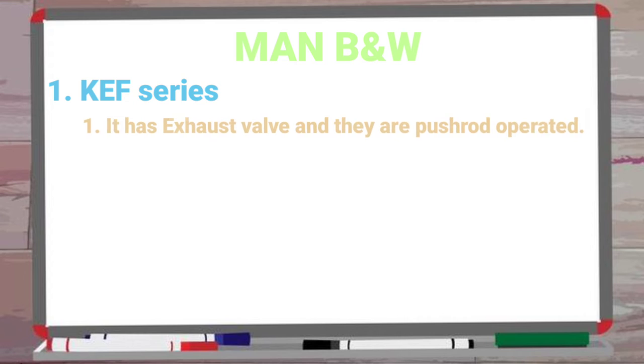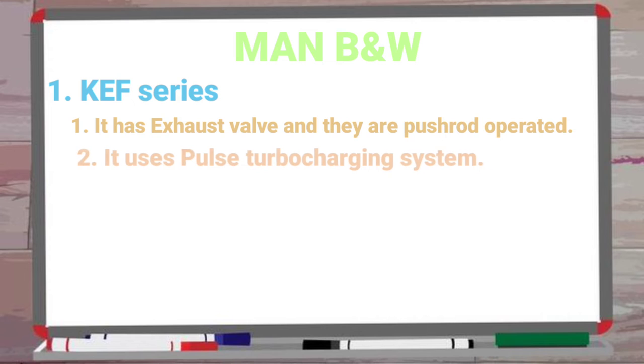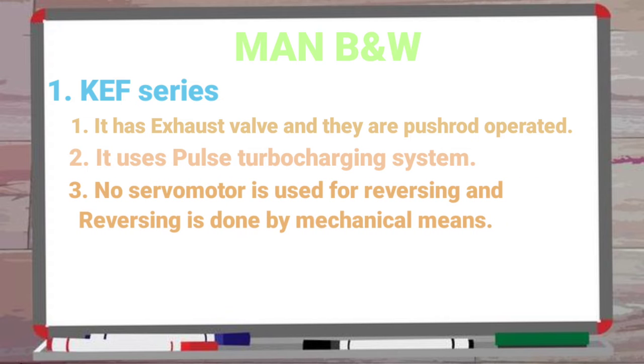It has exhaust valves which are push rod operated. So they have exhaust valves, they don't have ports in the first series, and they are push rod operated. Second point is it has pulse turbocharging system. Third point is no servo motor was fitted in the engine, and reversing is done by mechanical means.